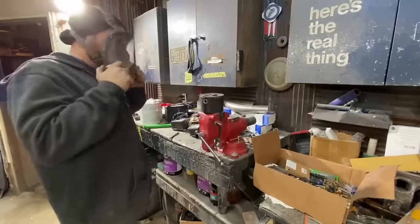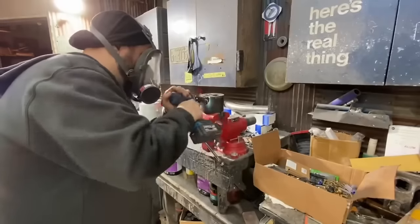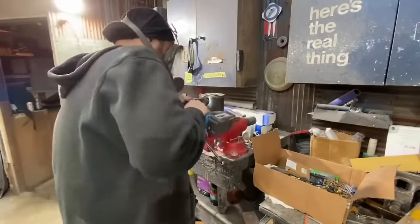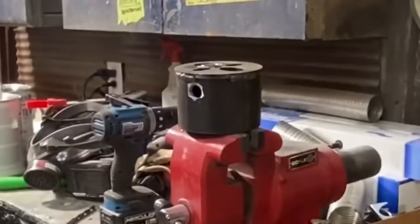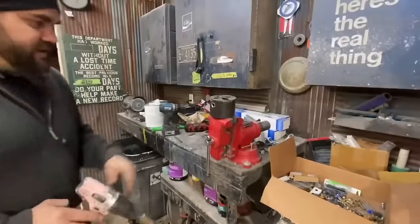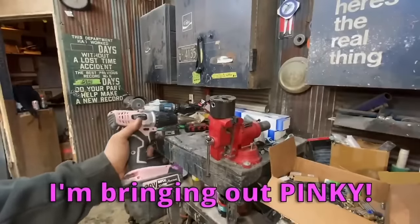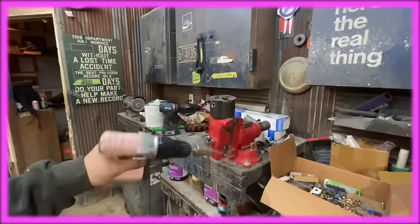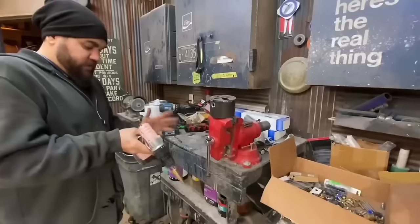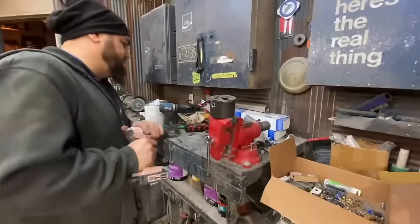Damn, those chips are hot! Oh, why am I not wearing gloves? I hope I don't have to go any bigger than that. So this drill is having a little bit of problems. This is a very thick piece and it's a really big bit. So I'm breaking out Pinky. Luckily the battery is almost dead. I get nervous even using this thing. It's the strongest drill on the planet. Should be okay. It looks like the battery is only at 1%. So we should be all right. Let's see what happens.